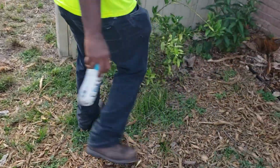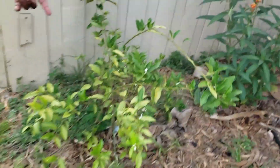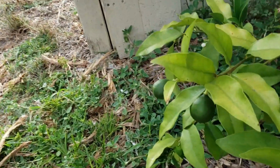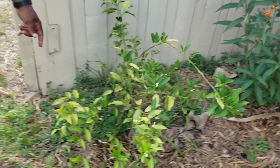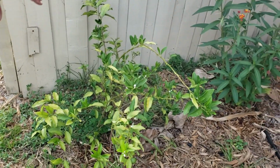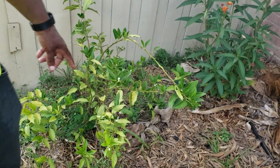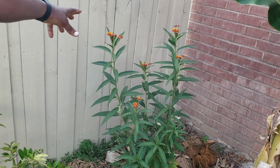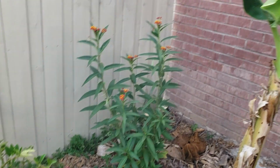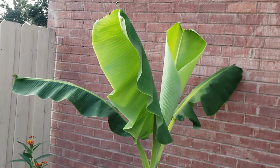What's this? Lime-quat. And there's some fruit on there. It's blooming as well. It's like a kumquat, but it's a lime-quat. Tastes like a lime. And year round, this thing always puts off some kind of fruit. I don't know the name of this, but it's doing great. Growing fast. I like the flowers on it.